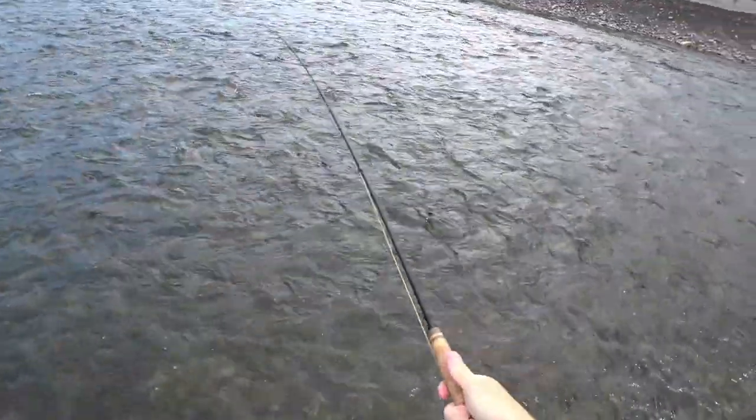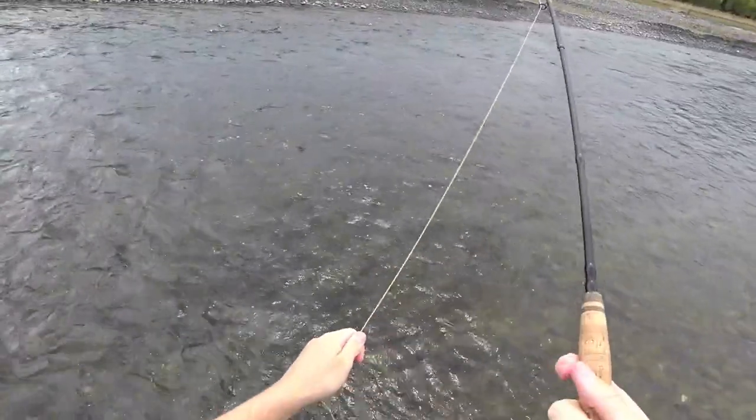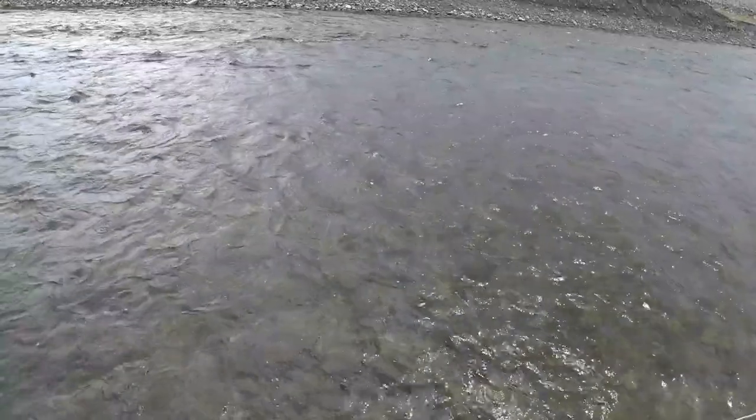I reckon there's probably at least 10 in here. Oh, there's gotta be a lot in here. Oh, look at that, immediate. As soon as I dropped it in, and that was a separate one again. Strong. Oh, off. Put a bit of heat on him to try and get him out of there. Should hook another one straight away. They're all good fish.